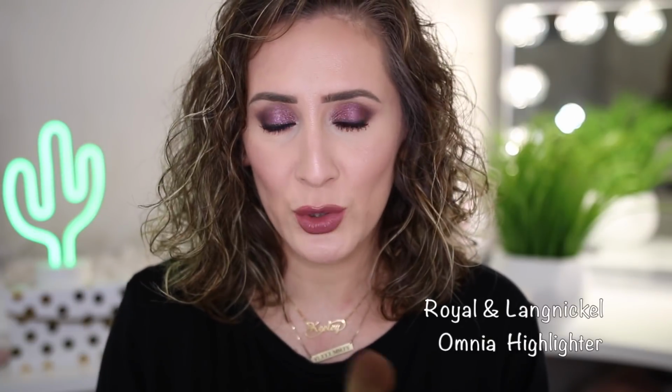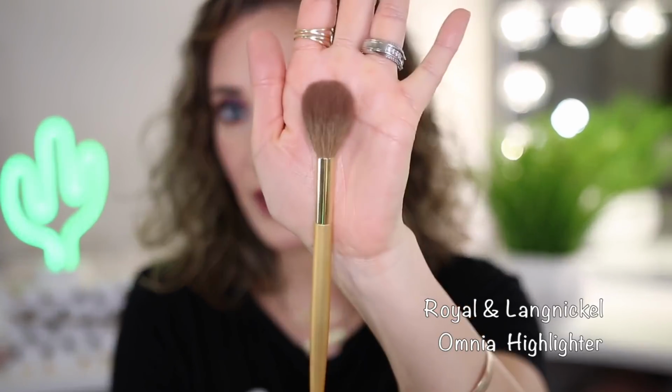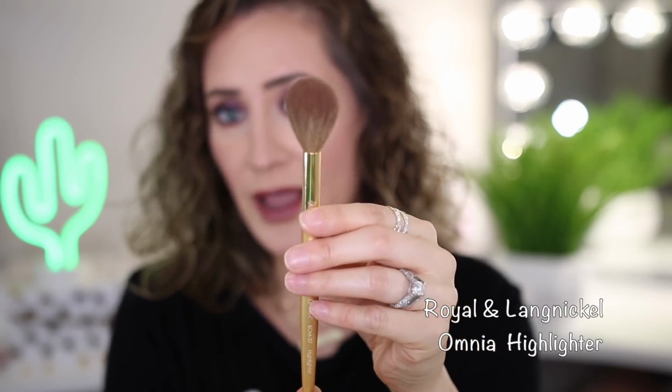In that kind of round category of blush brushes, this is the last one in that category. This one is the Royal and Langnickel Omnia Highlighter brush. I do not use this for highlighter at all. I only use this for blush, and I love it.